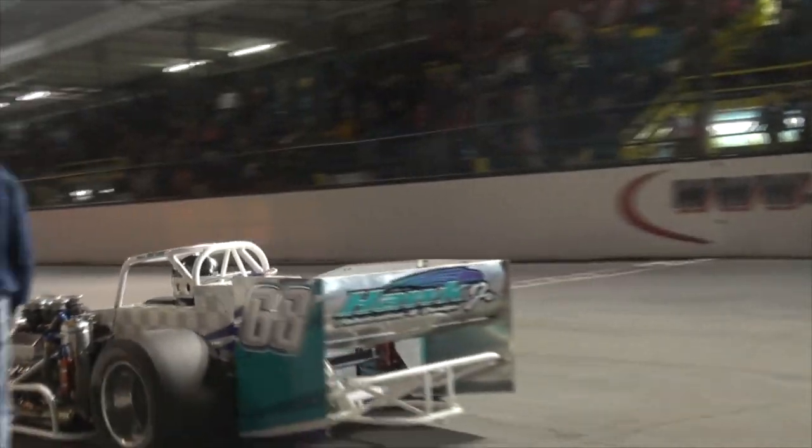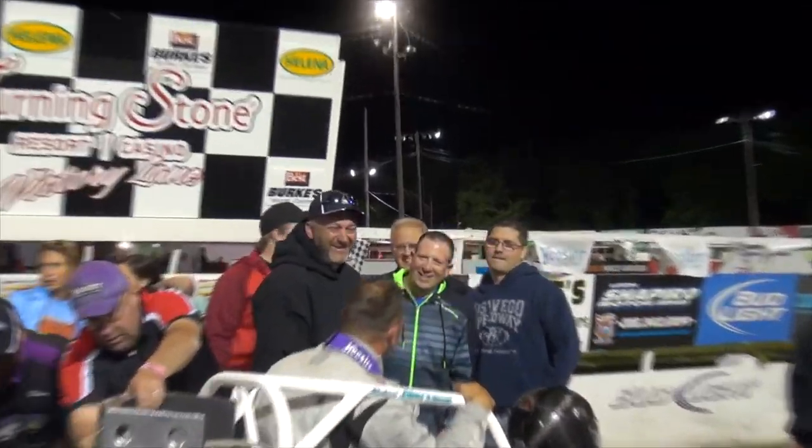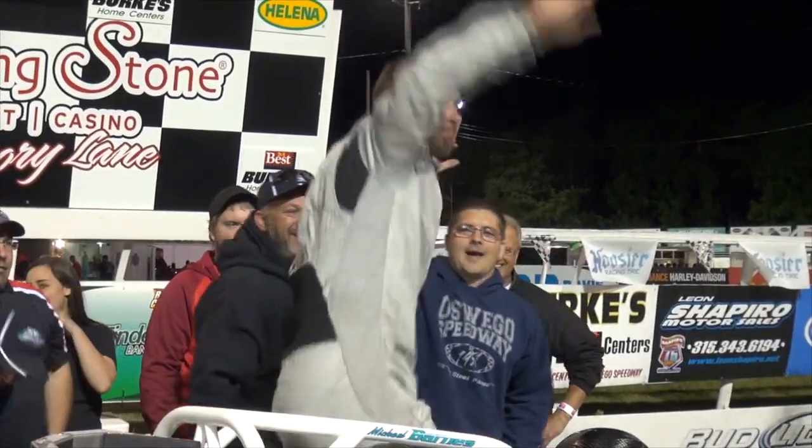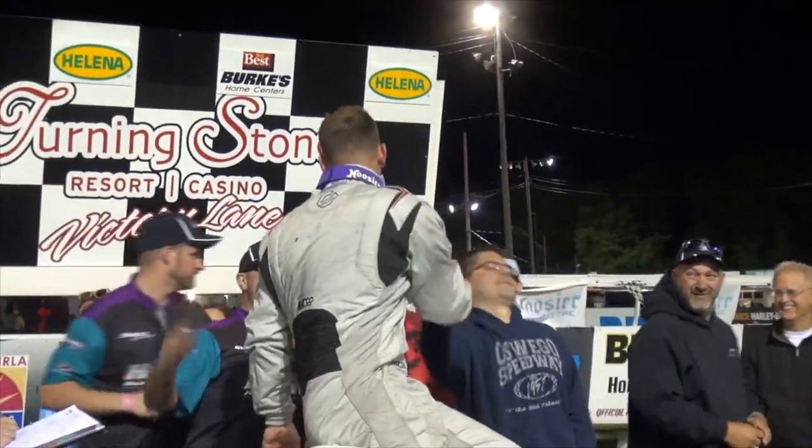As one more time, Michael Barnes pulls that number 68 machine down into Turning Stone Resort Casino Victory Lane for win number two on the season in back-to-back weeks as Joey Hawksby and Eric Sorrell join their driver in Victory Lane.